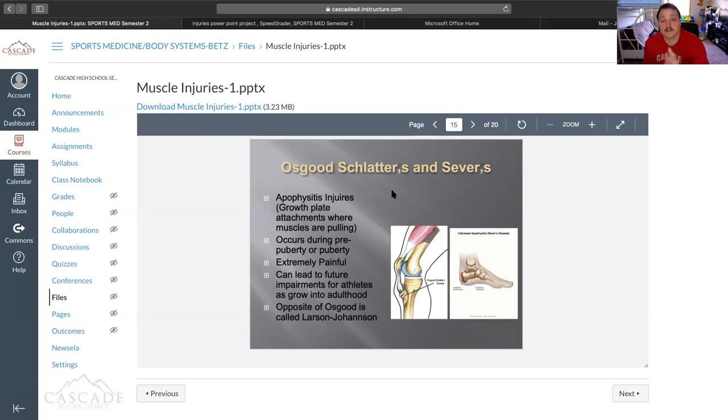So again, that's Osgood-Schlatters on my knee, below the patella on the tibia. Larsen-Johansson is actually on the top of the patella up here. So you can see where my cursor is. It's a little growth there, and it's not usually as big as this one, but you'll get a little growth out on there, and it's really tender again.